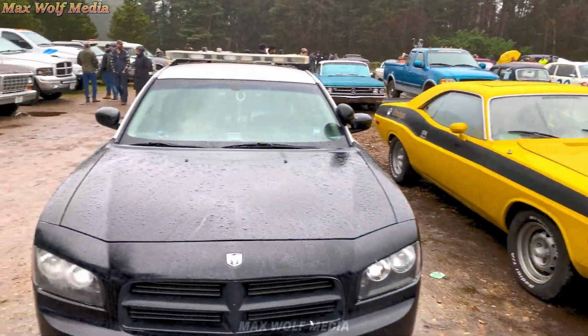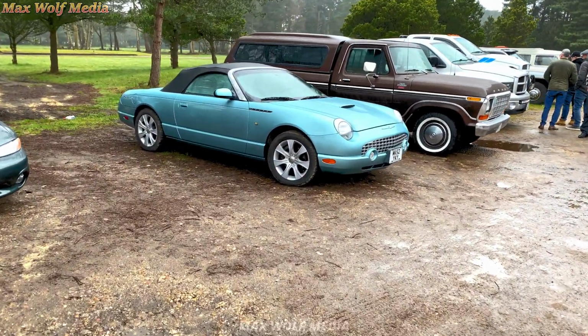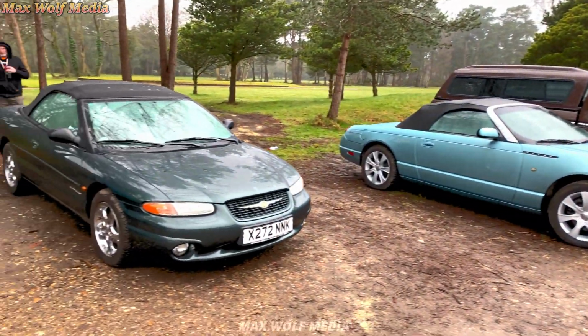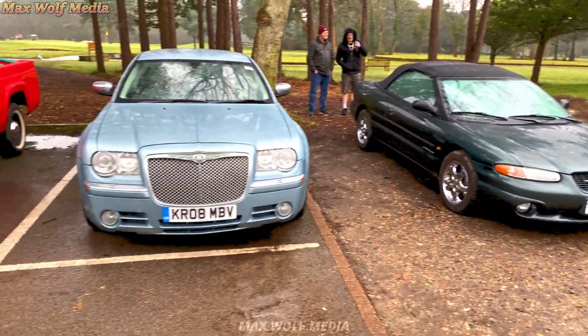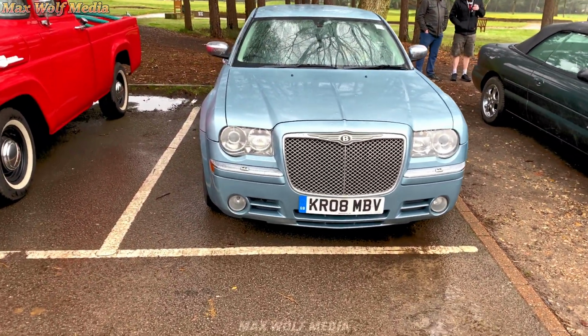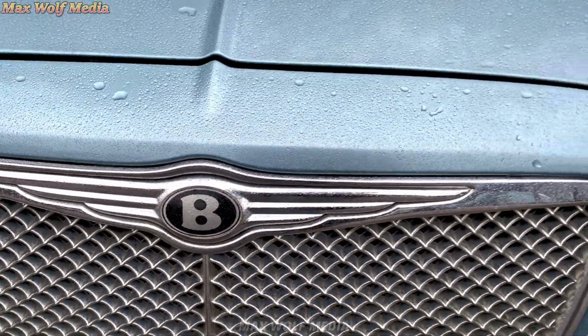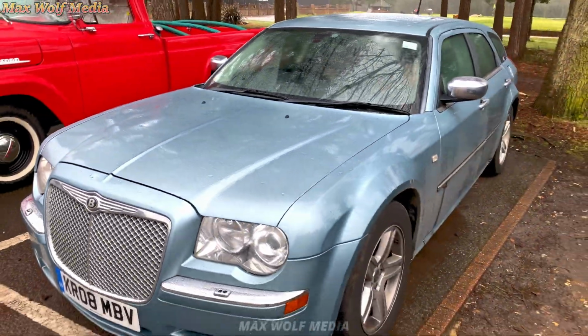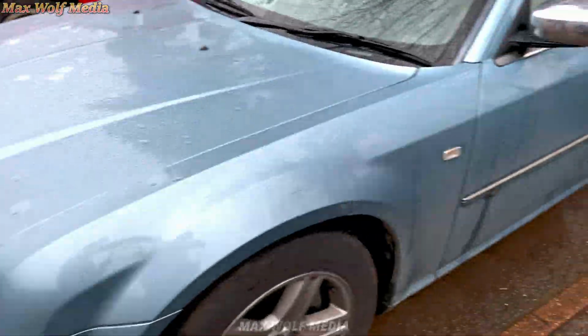So let's continue on this back row here, or side row, or starting row. I've sort of put myself out by going back to front. And we have another Chrysler Mopar here. And I don't think this is a Bentley. Pretty sure Chrysler 300, but it looks a bit different.